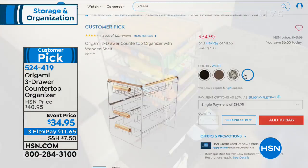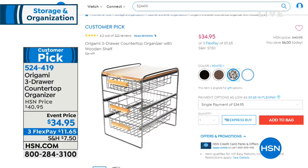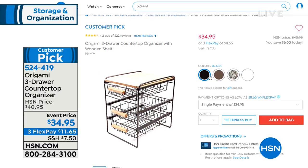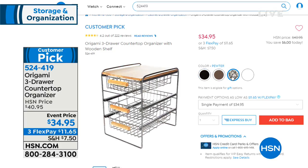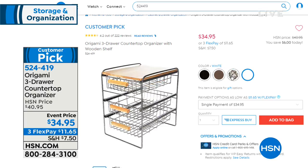You've got a nice wood top grain finish. And we've got some beautiful colors for you, so you can choose. And this is all powder coated steel. Origami only gives you the very, very best in quality. We do have it in black, and that'll have all of the wood in a lighter, almost like an oak finish, would you say? And we have it in the taupe kind of bronze color. We also have it in the pewter, as well as white. $11.65 to get that home.